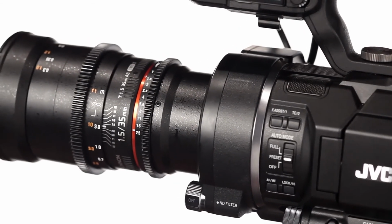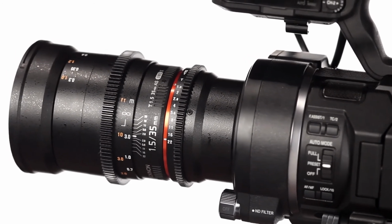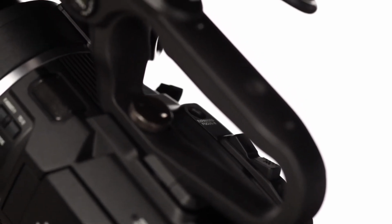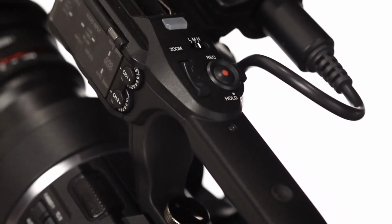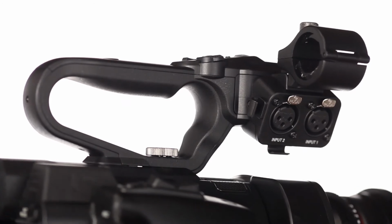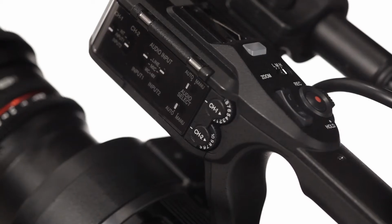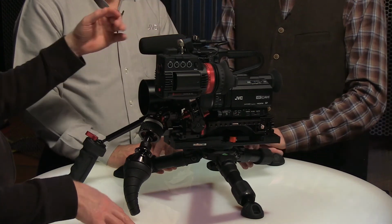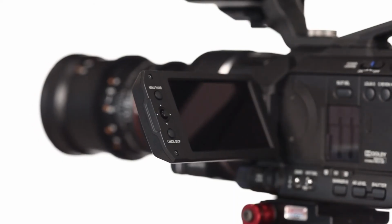We're also able to control the power zoom capability on MFT lenses with this rocker switch on the handle here and also on the handle up here. Yeah, you got a nice top handle. It has 2 XLRs on this side, and you got controls here. Love that. You got a mic on top, a reference mic if people want that. I like the flip out screen.